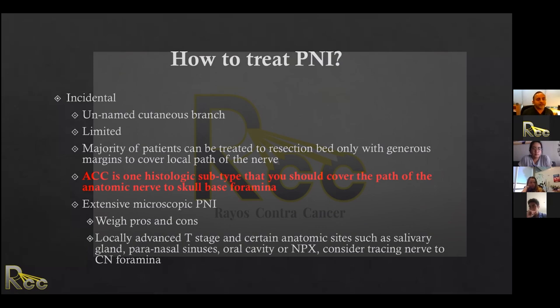The only time you should think of tracing the nerve all the way to the skull base, if not intracranially, is if the histology is adenoid cystic carcinoma. Because we know that adenoid cystic carcinoma patients, even with focal PNI in the salivary gland tumor, can fail in that 5 to 15 year range, all the way up to the skull base. So with adenoid cystic carcinomas, you really are going to trace that nerve all the way to the skull base.